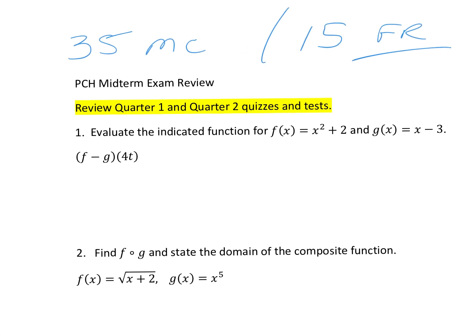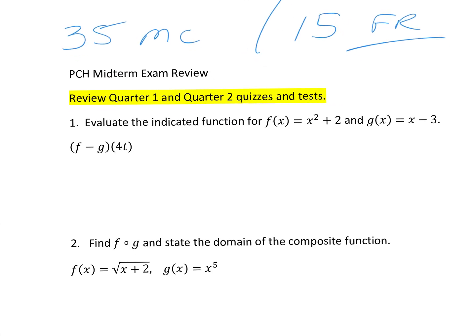So if you're looking at something like number 1, it says evaluate the indicated function. Here are the 2 functions. What are we doing with those 2 functions? You're subtracting them, all right? When you subtract them, they then want you to plug in what for your x value? 4t. All right, so there's a variety of ways to do this. You can subtract them first, then plug in. You can plug in and then subtract them.